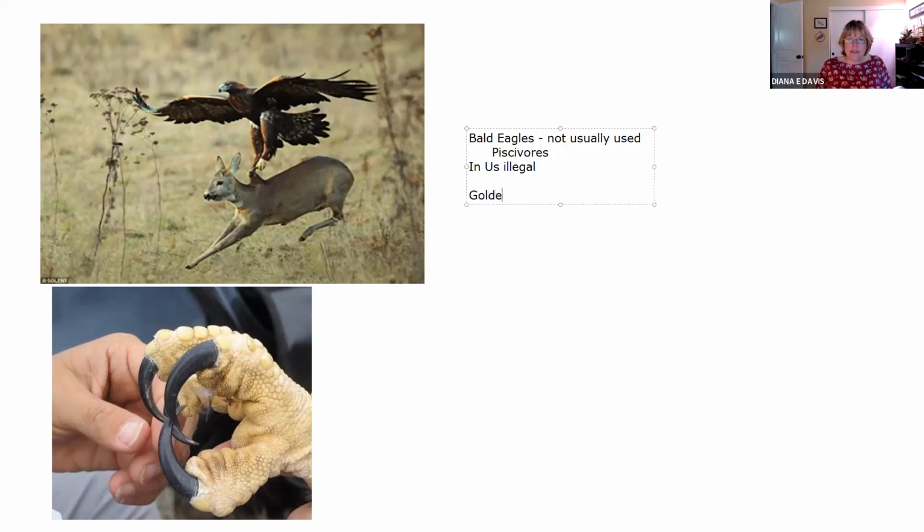The golden eagle is used frequently. In the US, you can also use the white-tailed eagle and Steller's sea eagle. White-tailed and Steller's are not native to the US. Even so, there are limitations on how many you can have as a falconer.